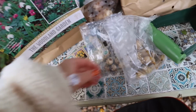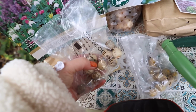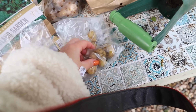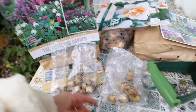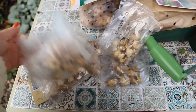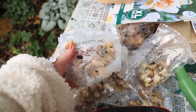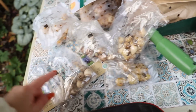That's not too bad. And if in doubt, always plant pointy side up, but sometimes if you are ever in doubt, just plant it on its side. So, pointy side up. That's one thing I try to always remember. These are quite small bulbs. Let me see. And I like to leave them in the bag as well, because then I know what I'm planting. Okay, there's actually loads in that bag, so I need to get going.